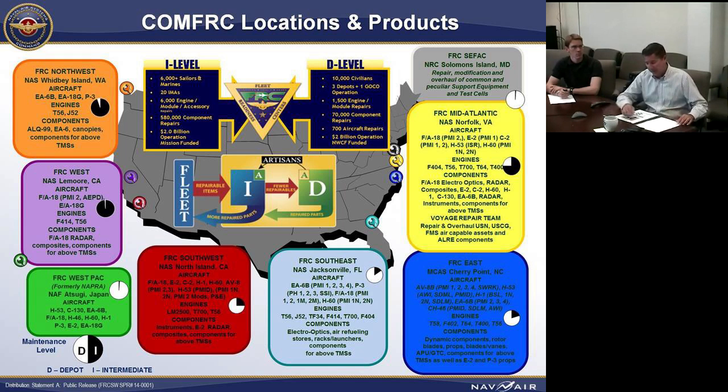For those of you who are not familiar with NAVAIR's Commander Fleet Readiness Center's locations and activities, this is kind of a real eye chart, but there are 6 Fleet Readiness Center locations. 3 are primarily depot level, and 3 are primarily intermediate level with depot level support. Most of the additive manufacturing efforts are happening at our depot level facilities. One out here in San Diego where we're located is FRC Southwest. We also have a facility in Jacksonville, Florida, that's Southeast, and then FRC East in Cherry Point.